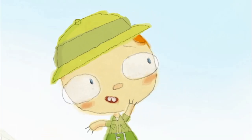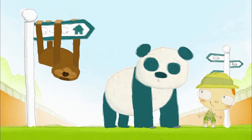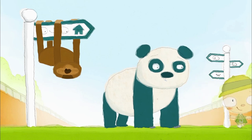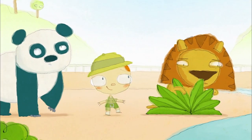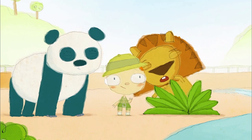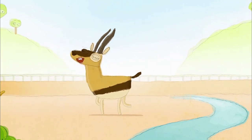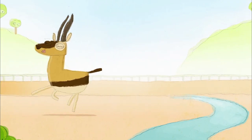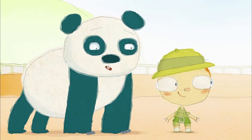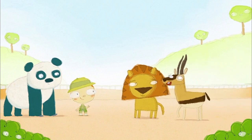Come on, everyone, let's go. I'm right behind you. Looks like Sloth has fallen asleep hanging upside down. Sloth's had a long trip, Panda. I'm sure he'll catch up with us later. Hello, Lion. Shh, Henry. I got my eyes on that lovely gazelle over there. You're it. Oh, Lion, you get me every time. Lion, gazelle, have either of you seen another panda like me around? Sorry, Panda. I haven't, I'm afraid. We've been too busy playing tag to notice anything.